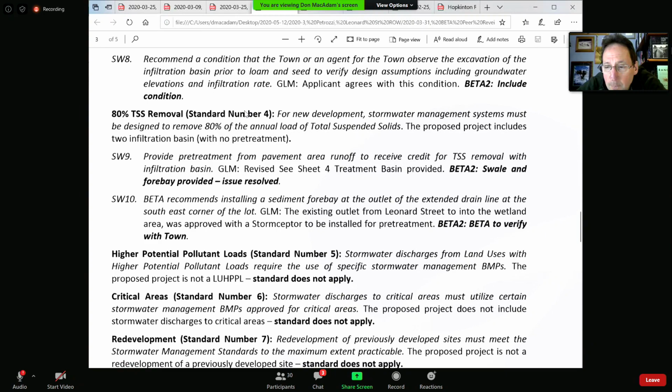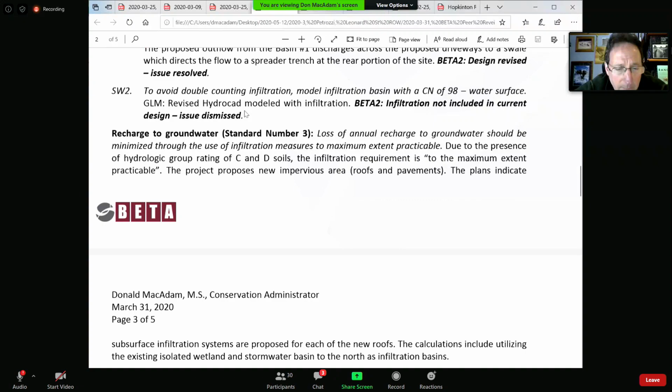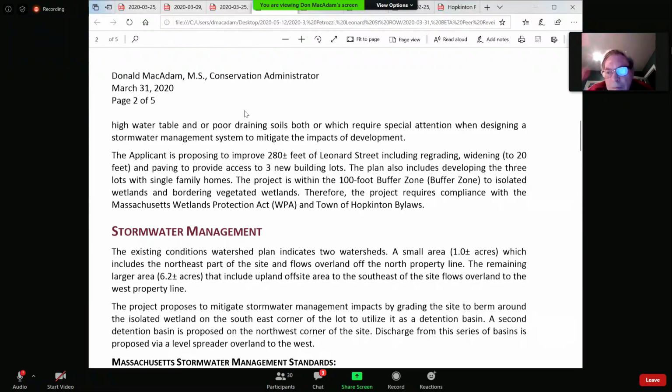Okay, so I think you guys have your marching orders and a plan for us. Mr. Petrozzi is going to look into the shared driveway. Mr. McManus, you have some additional work you need to do for us. So we'll continue this out.